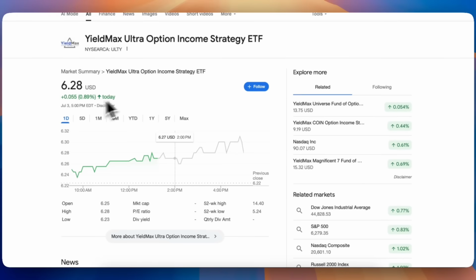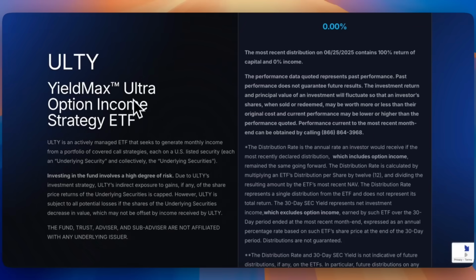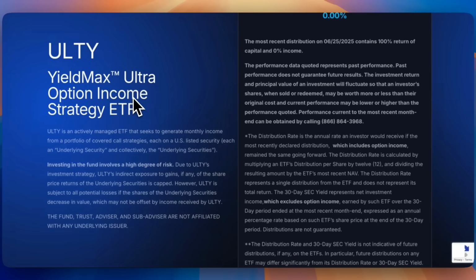This is ULTY, the Ultra Option Income Strategy ETF by YieldMax, which is one of the most popular ETFs in the high yielding dividend income space. Today I'm going to be showing you my personal experience investing in ULTY over the past 2 months, and I've put about $3,000 into this position. I'll cover why I bought it, how it's performed so far, and whether I'm planning to add more shares to my portfolio.